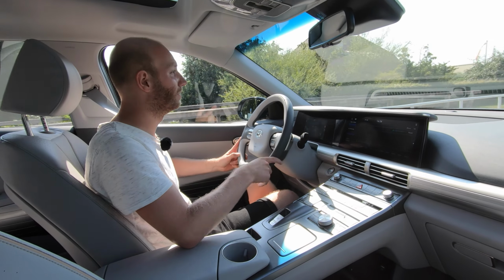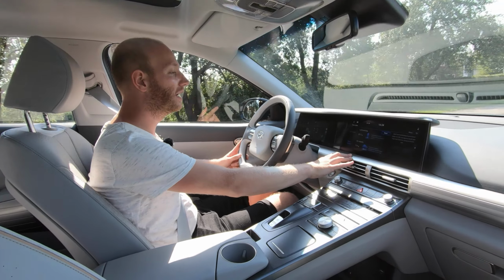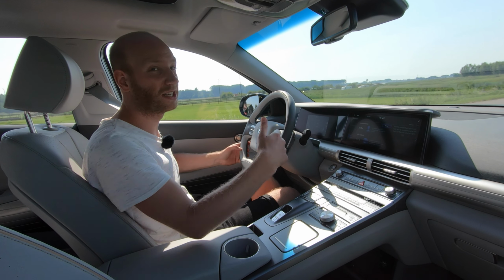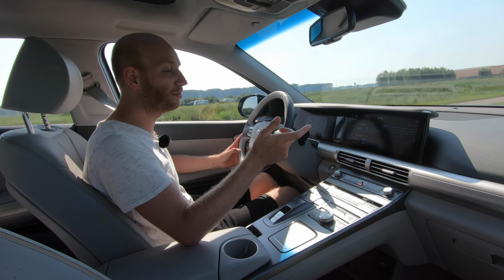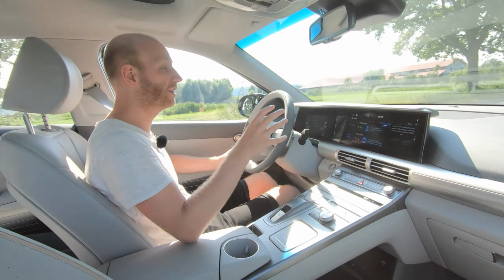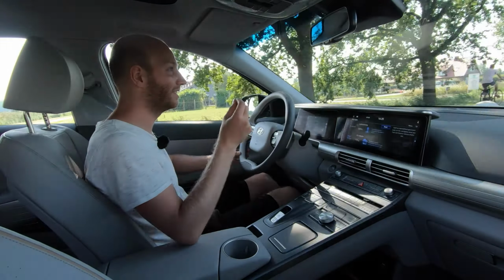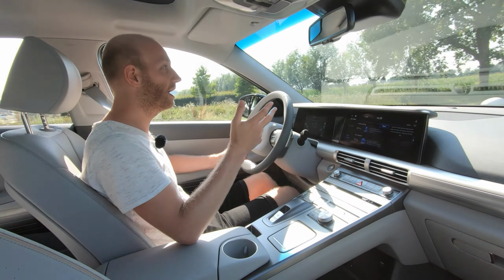But what is more cool, at least I find it more cool, let's go to this menu here. What you will see over here is the CO2 reduction that you have achieved with this car in your current trip. So this current trip has been going on for 52 kilometers. I don't know when it has been reset. And I've actually saved 7.5 kilograms of CO2. And what's even funnier, because I said that this car is basically cleaning the air as it is driving along, on those 52 kilometers we have cleaned as much as 31.9, so 32 kiloliters of air. And that is the same amount as 2 adult human beings breathe per day.